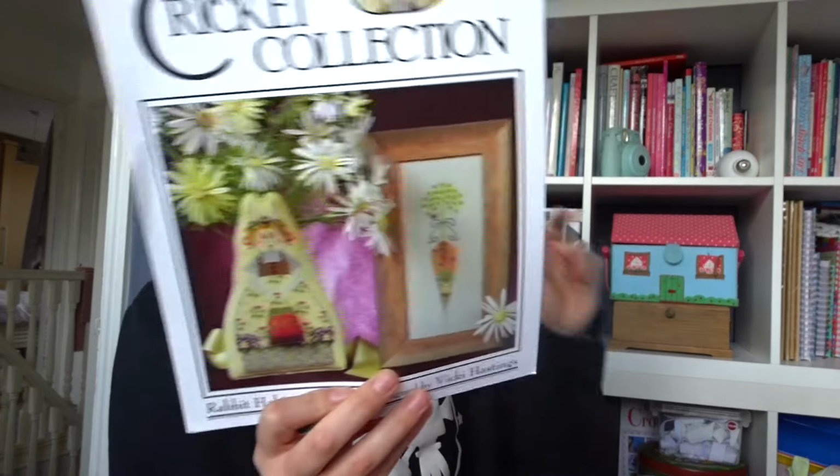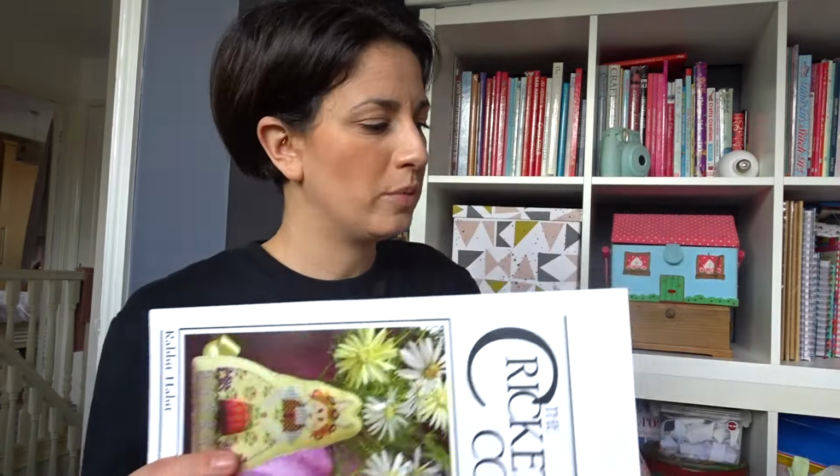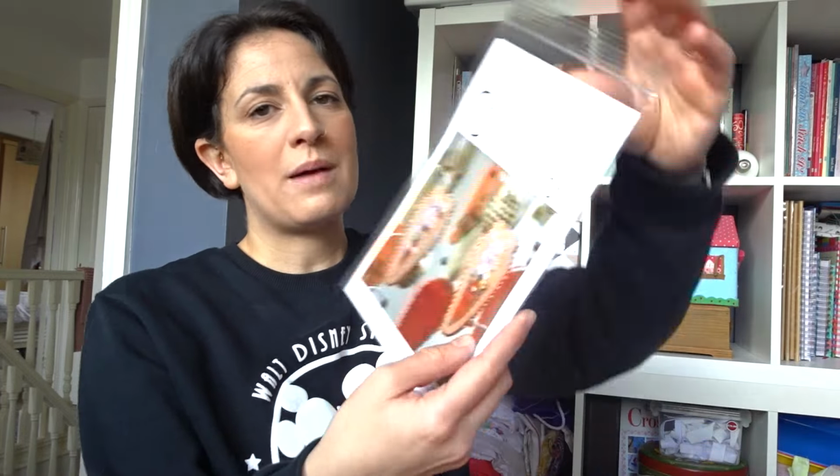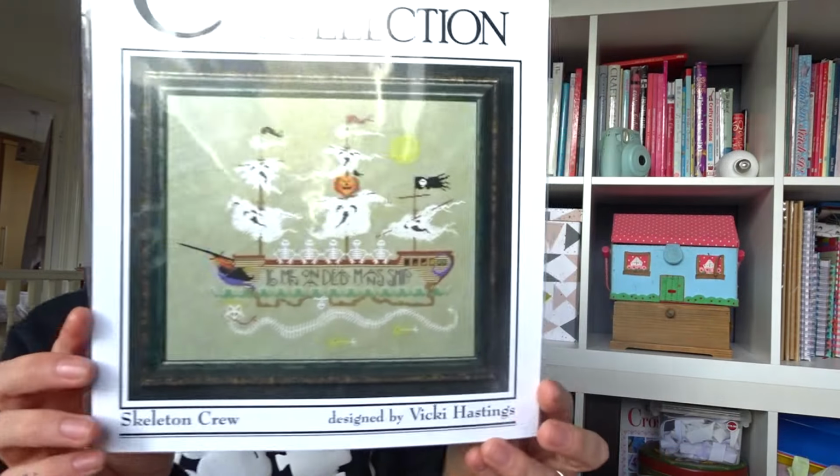That one. The only thing I don't like about that, where all the others seem to be like little booklet things, this one is like a piece, like a card, not even a book, and you get the other instructions on a spare piece of paper. That's the only thing I don't like about that one, really. I've got Rabbit's Big Day, and I've got, this one's my favourite, Skeleton Crew.